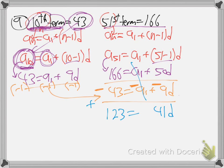We good? So you just make the bottom equation negative so that the a1s are opposites. a1 minus a1 drops out. Last step to finish solving for d: divide by the 41. Isn't that 3? So I got d. And now you go plug it in. You guys are pros at this whole process, right? Two equations, two letters.